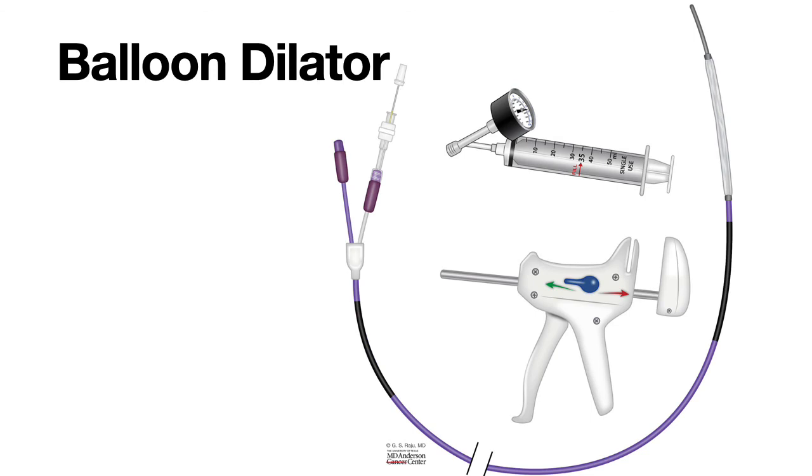Another instrument is a balloon dilator. You pass the balloon through the stricture and use the syringe pump to push in water to open up the balloon, and as the balloon opens up, the stricture gets widened. So there are different ways of taking care of this patient, and we'll talk in a lot more detail about how to take care of it in future sessions.